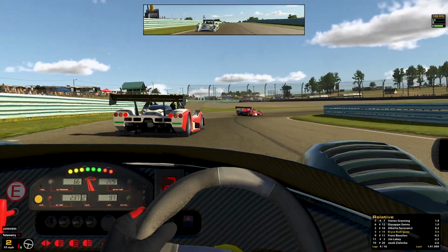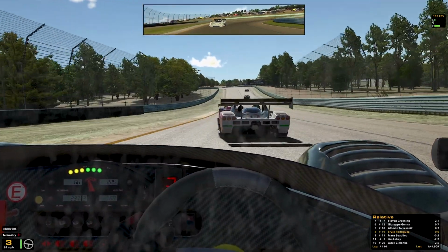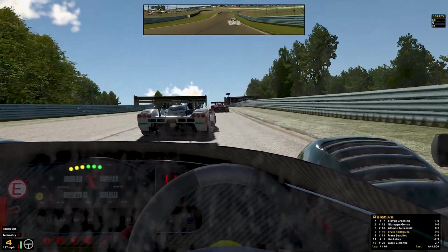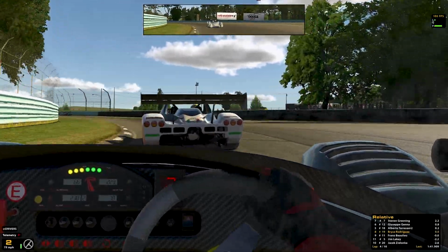And we almost go down the inside there. Want to put the pressure on, a bit of oversteer, which allows the car behind to catch up just a little bit more. I don't want to waste too much time on this car. I want to be able to pass him as soon as I can. We take a little bit of a tight line. You've got to really be careful with those curbs.